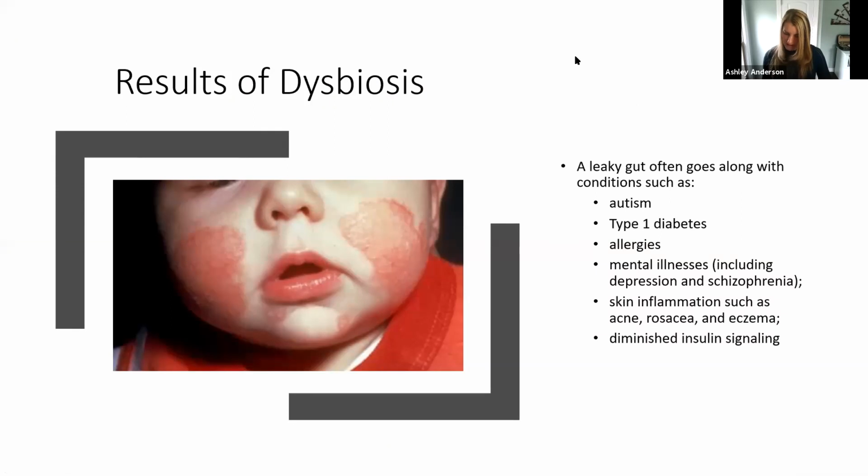Okay, so let's go back to that. So you may think, oh, okay, what's the big deal? Well, look, a leaky gut, when you have more bad bacteria than good, and you don't properly digest your food and your nutrients because there is an invasion of a compromised gut, and again, that bad bacteria, look at what can happen condition-wise. So not things that you're wishing upon yourself or anyone here. So definitely something to consider as an underlying cause of some of these ailments.